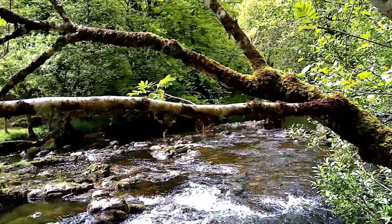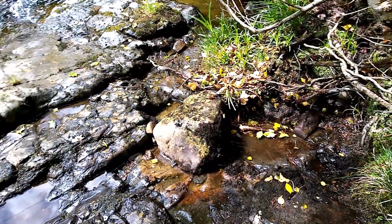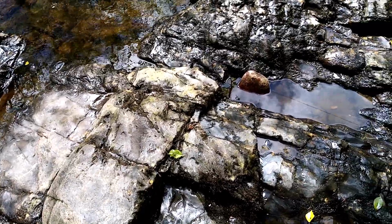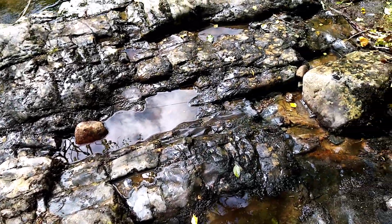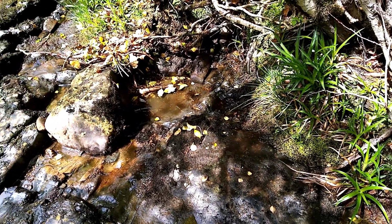So I'm holding on to the tree as I go along, and I'm kind of going on all fours, moving around these rocks. So it's good for crevicing though. I haven't found anything yet, but having some good practice crevicing and exploring these pools here. Let's go for one of these.